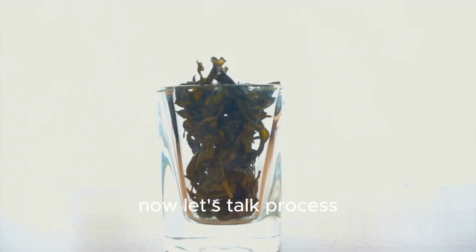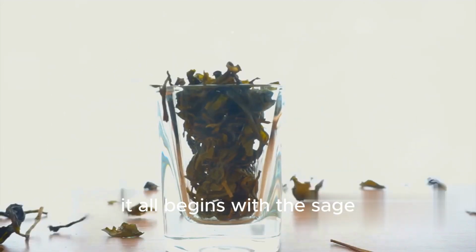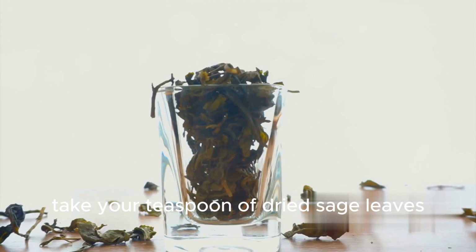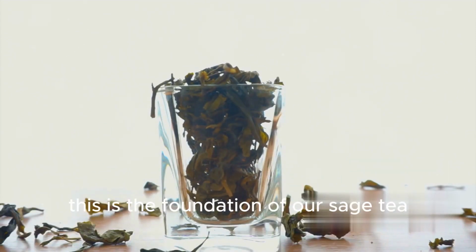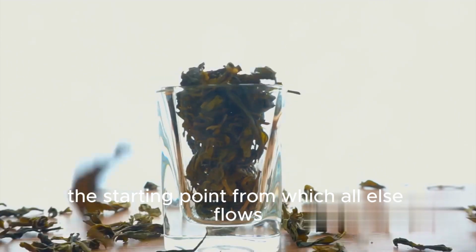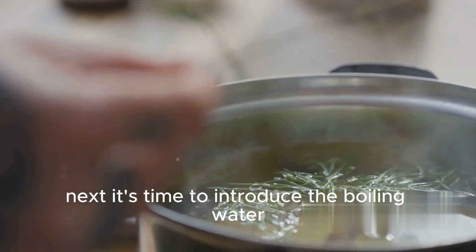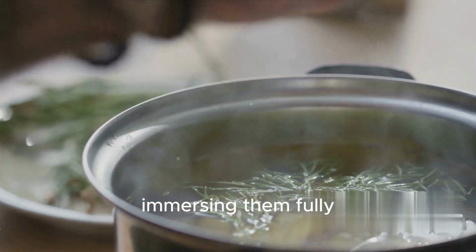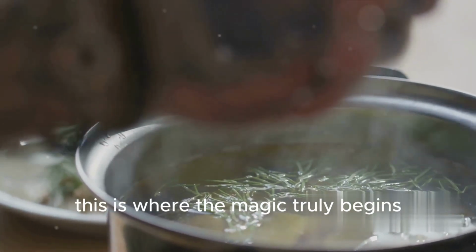Now, let's talk process. It all begins with the sage, our herbal protagonist. Take your teaspoon of dried sage leaves and place them in a cup. This is the foundation of our sage tea, the starting point from which all else flows. Next, it's time to introduce the boiling water. Pour it over the sage leaves, immersing them fully. This is where the magic truly begins.